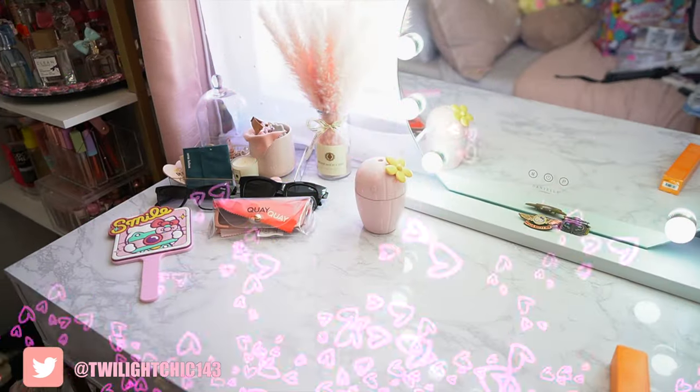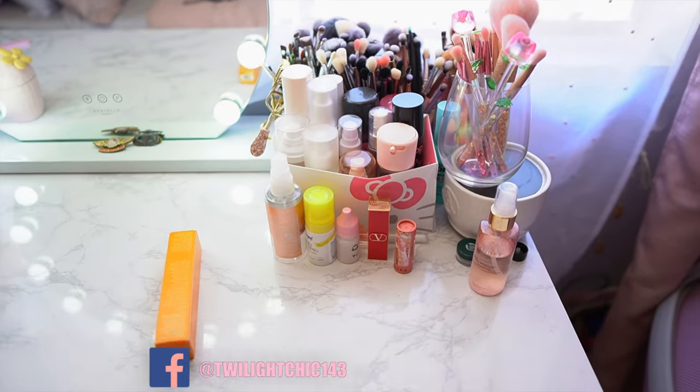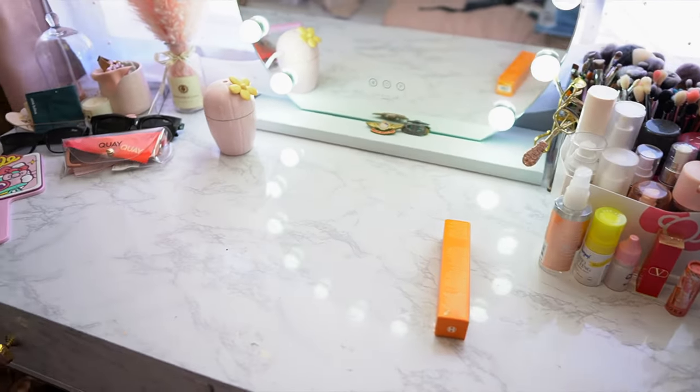I hope you guys don't mind the lighting because this is something that we have less than 2 hours to do. Here is an overview of how the vanity table looks right now, which really isn't that bad. It's just more of inside the drawers.